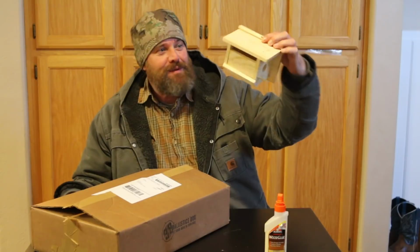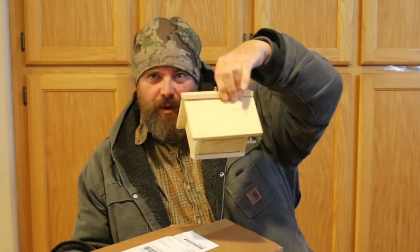This is a birdhouse me and my son built yesterday. We did pretty good, I don't know. We're gonna paint it and hang it up and watch some birds. Let me get that out of the way. Yeah, get that glue up there.